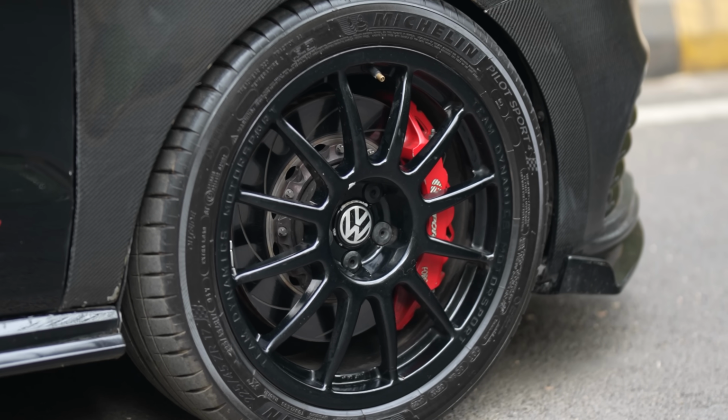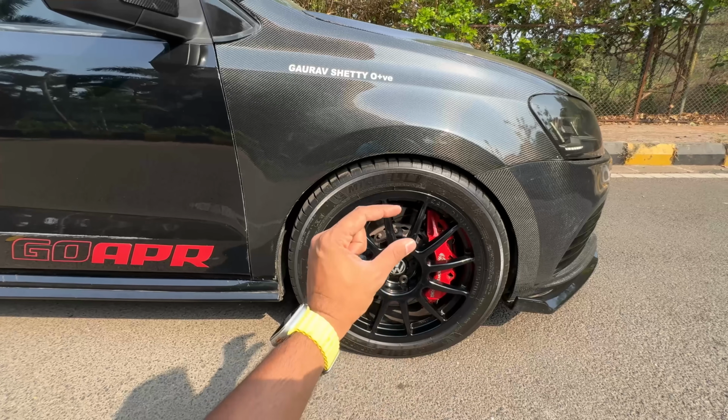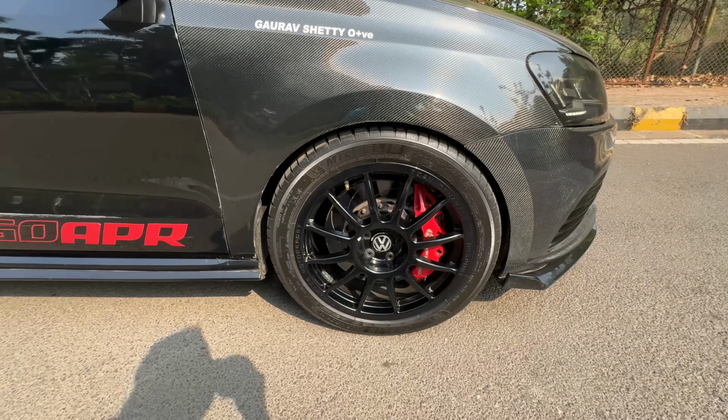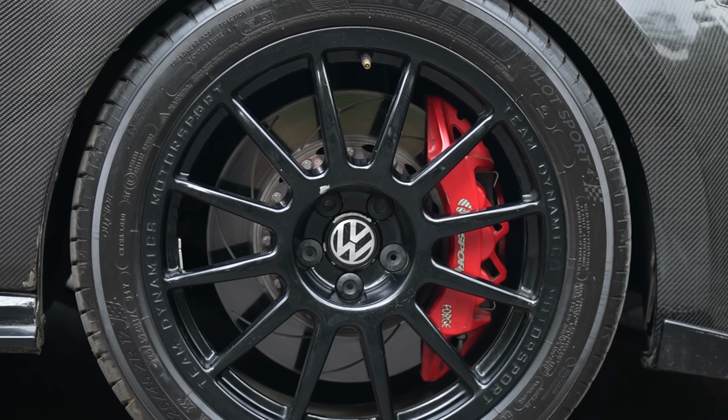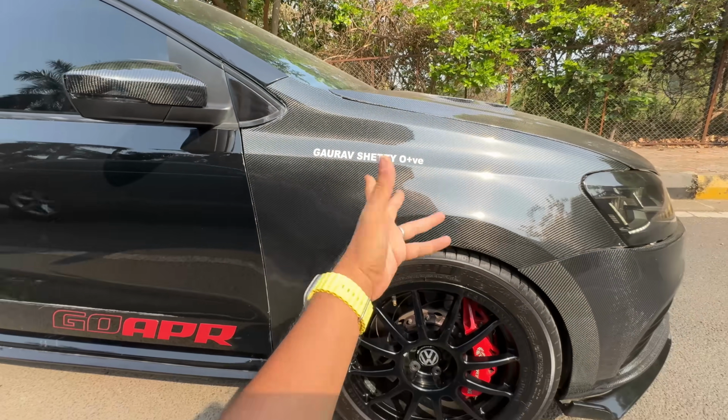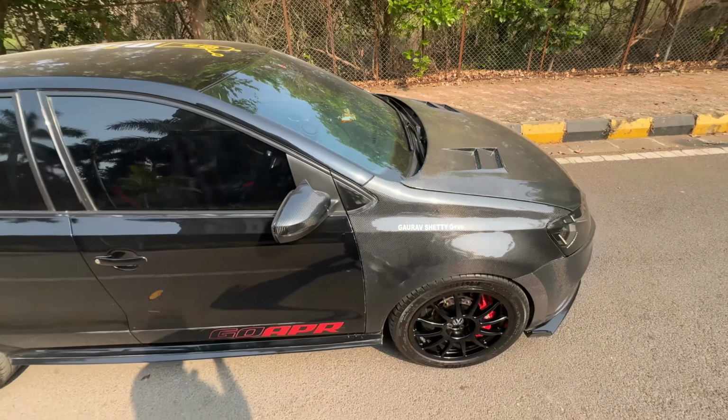Tire size happens to be 225/45 R17. Just see, there is no space here at all, so there is no suspension travel, and it gets red colored brake calipers, 330mm disc size at the front. Yeah, bigger disc here. Gaurav Shetty, the name of the owner, obviously, because he takes it for drag races, so you have to put the blood group there.